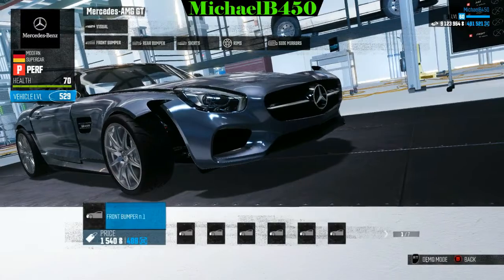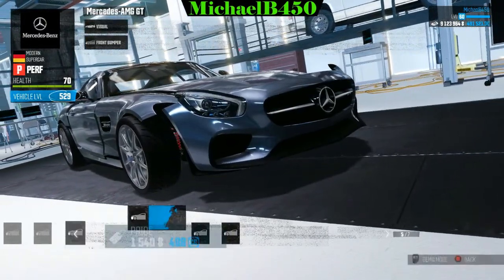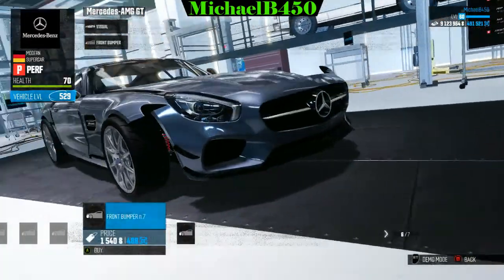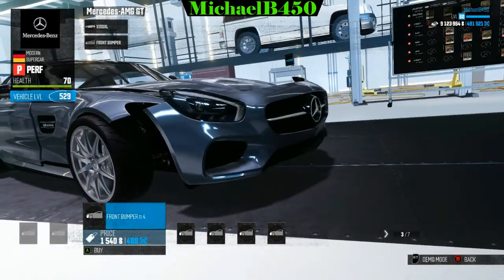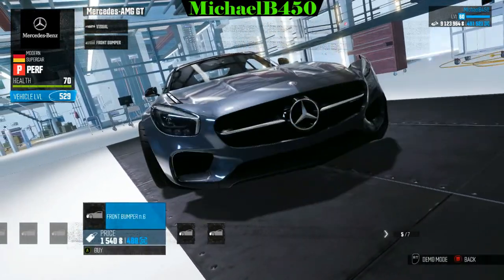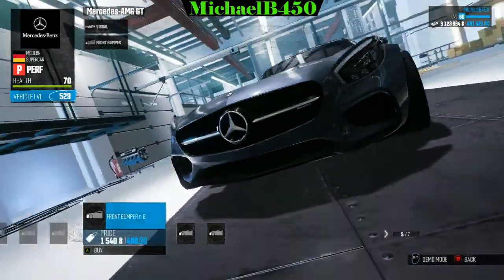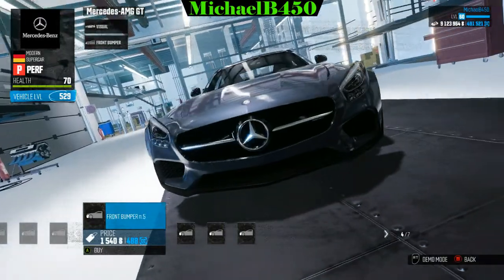But this thing actually does have quite a few bumper options available. Four different variations of bumpers, and then of course two different variations of headlights for each one. The second bumper option has headlights that are carbon fiber, and then the bezels around the low beams are the same color as the body, which is interesting.